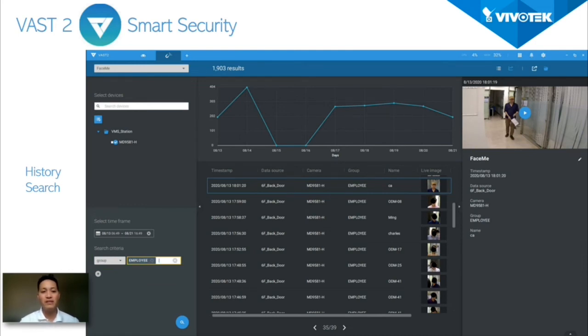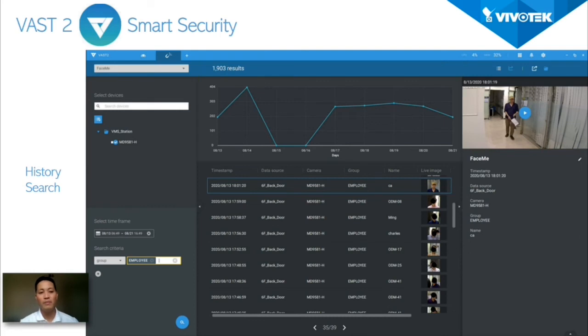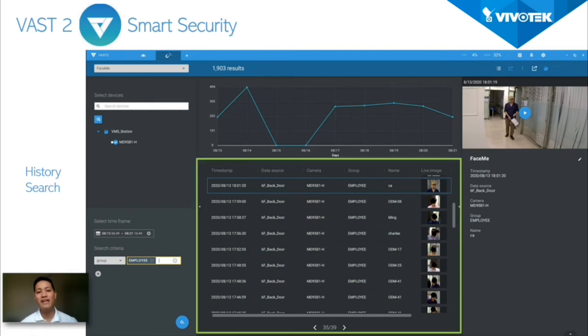The result then generates a chart showing the number of employees recognized for each day on that time frame, as well as the grand total. And in this case, Data Magnet found 1,903 entries in its database. Right below the chart is a table that contains the entries of all the recognized employees. Each row represents a person recognized with the FaceMe data points associated to that individual.